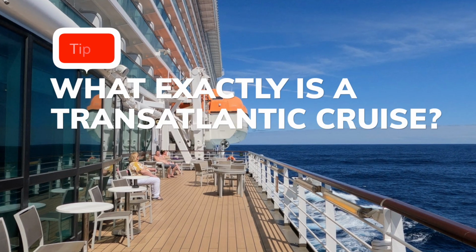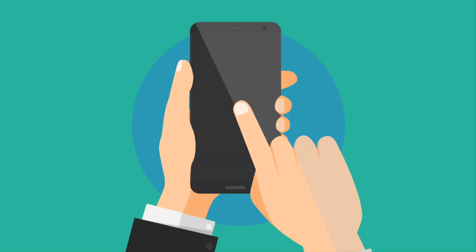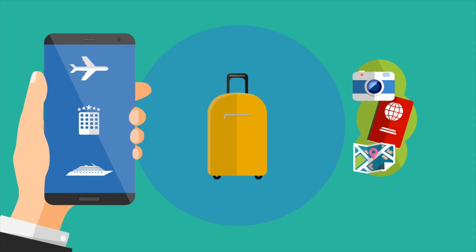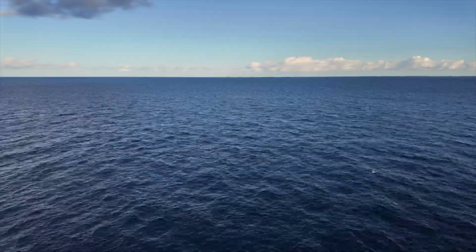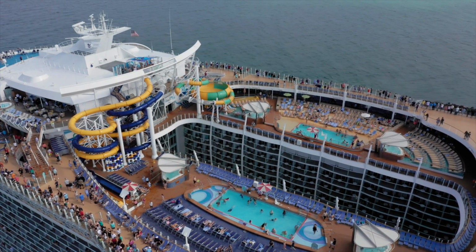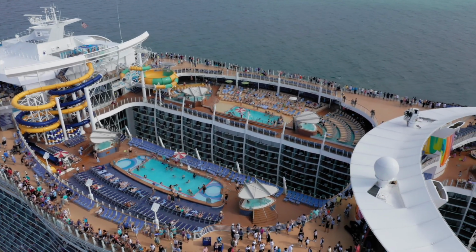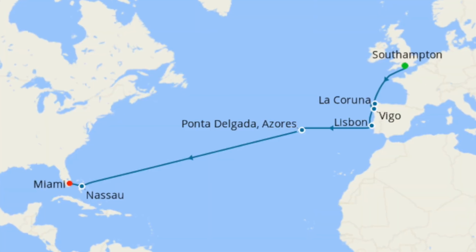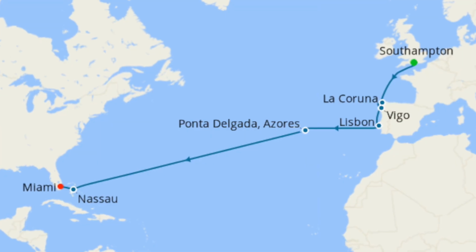Tip 1. Understand what a transatlantic cruise actually is. A lot of people book these cruises because they're cheaper. And yes, they're often the best value per day you'll find. But it's not just a longer Caribbean cruise. A transatlantic cruise is usually a repositioning cruise, which means the cruise line is moving the ship from one part of the world to another, often from Europe to the Caribbean or vice versa, depending on the season.